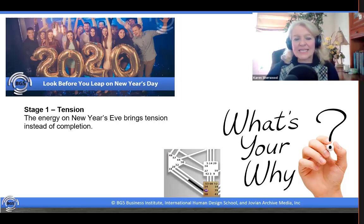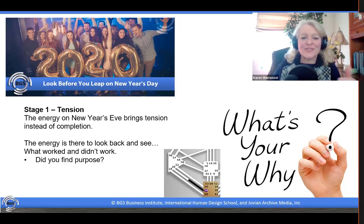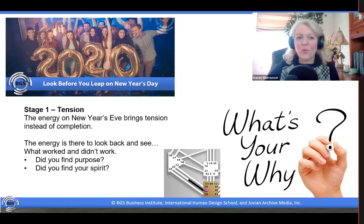One of the things to look at in this first stage is what your why is. The energy there is to look back and see what worked and what didn't. Did you find purpose? The fighter is always looking for purpose and meaning in life. Do you have purpose? Do you have meaning? Have you found it in the past? This all plays into what your why is. Did you find your spirit? On the other side, we have the 39, searching for spirit and that abundance of spirit. Yeah, that's the grounding of it.